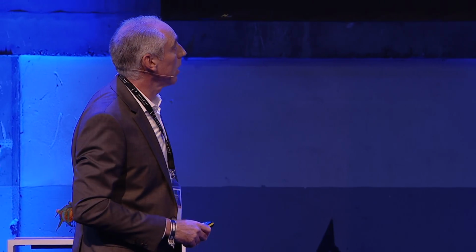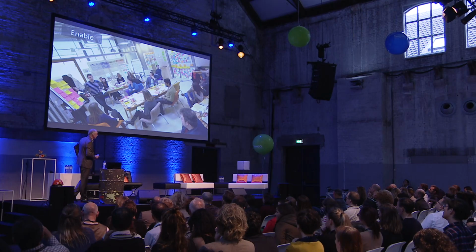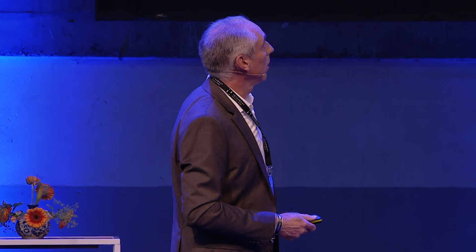So in Enable, we do a lot of stuff. We have nice buildings. This is actually our office in Eindhoven. And we're very happy with that. But you also need the right talent, the right competences. You need the right platforms, especially when you want to do software development. You need a lot of stuff to enable what you're doing.